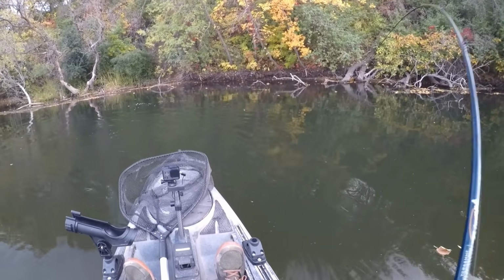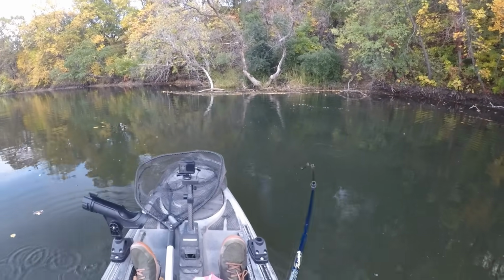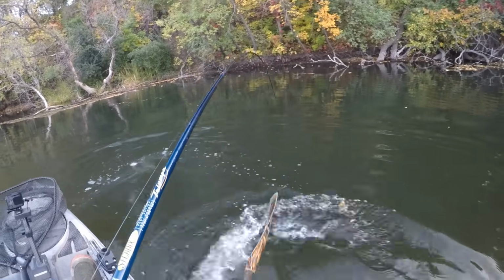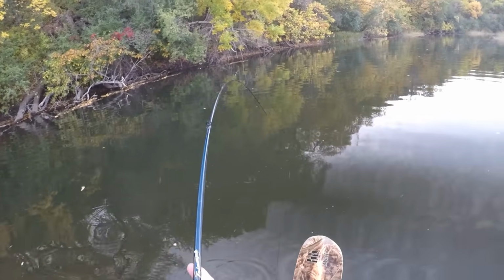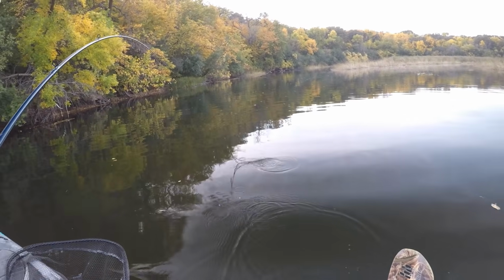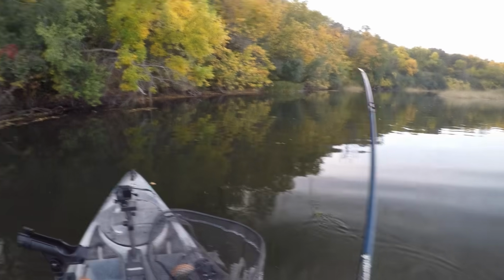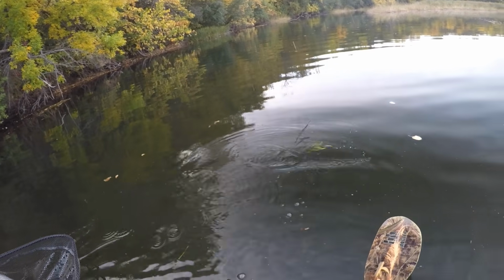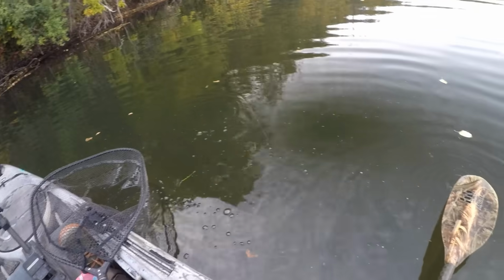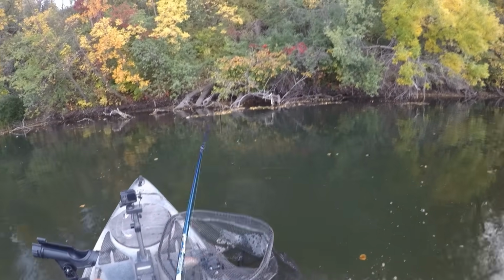Oh man, this is another really nice cat, you guys. Oh yeah, it's a big one. I want to keep him away from that stuff though. Oh, you come back up here. He's pulling me upstream. I saw him. Man, they just fight so hard though.